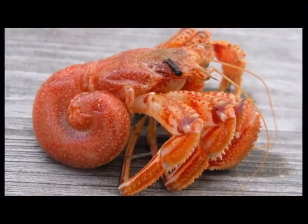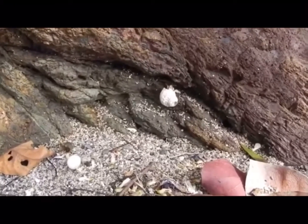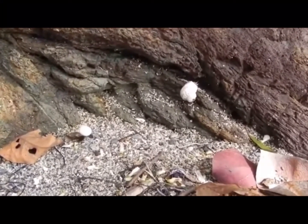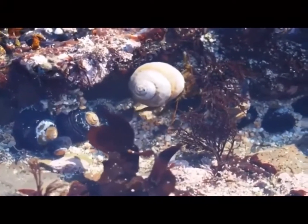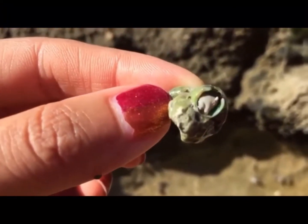Most hermit crabs have long soft tails that are unprotected. Because of this, almost all species protect themselves by occupying an empty shell, typically a snail shell. They coil their tail deep inside their shell. They can withdraw their whole body into the shell when threatened.